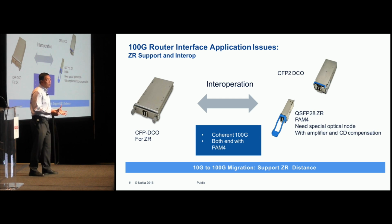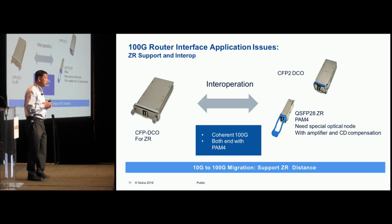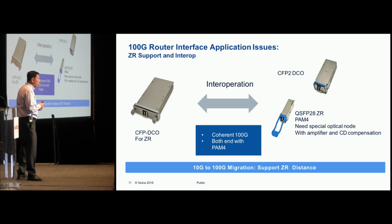So the other one is further, longer distance, like 80 kilometers. We start to offer, as you can see in the industry, a simplified design, coherent 100 gig, called a CFP-ZR, to address that 80 kilometers. But moving forward, that's a CFP form factor, right? So nowadays, the router interface has already moved to QSFP-28, CFP4.